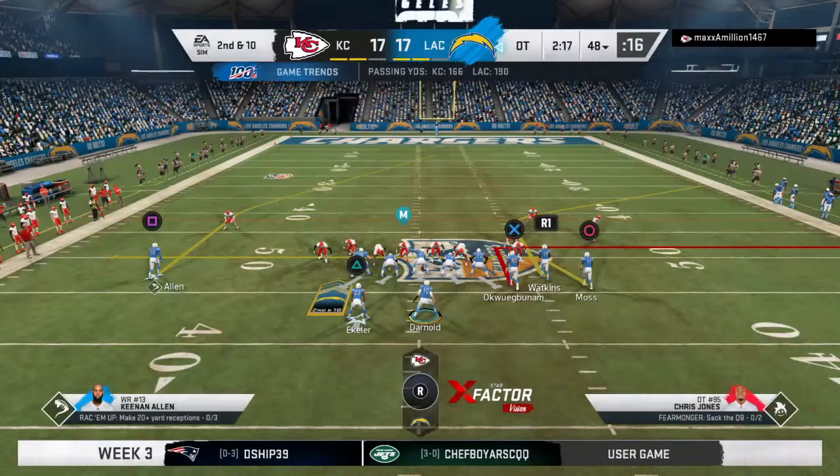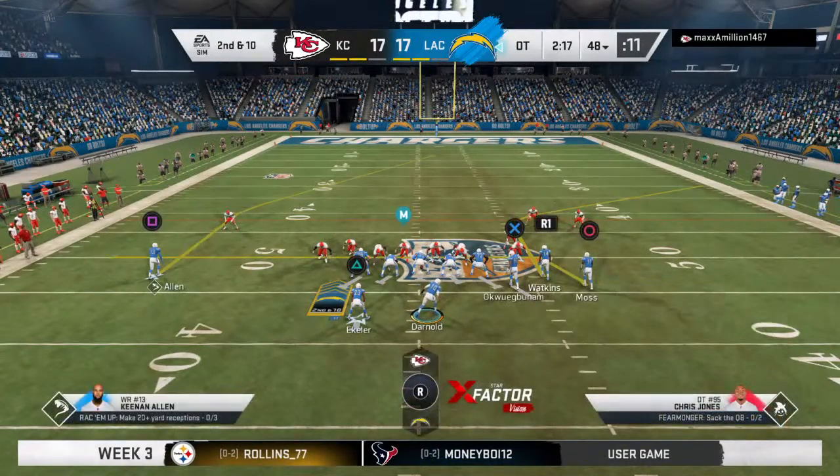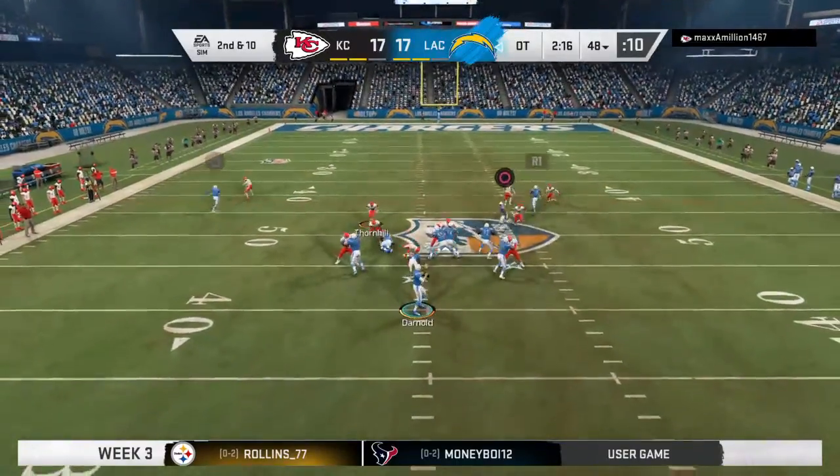Hey, Charlie. I'm coming. Check. 40's mine. 40's a mine. 40's a mine. Now it's Darnold.